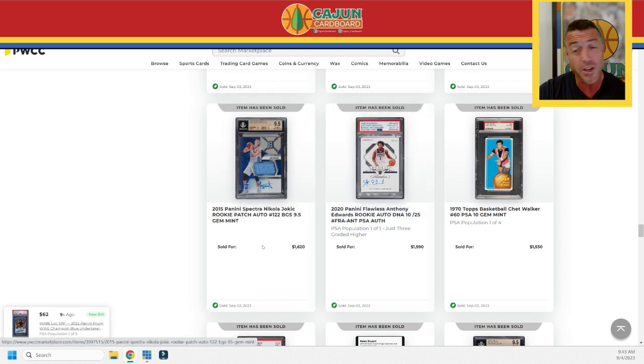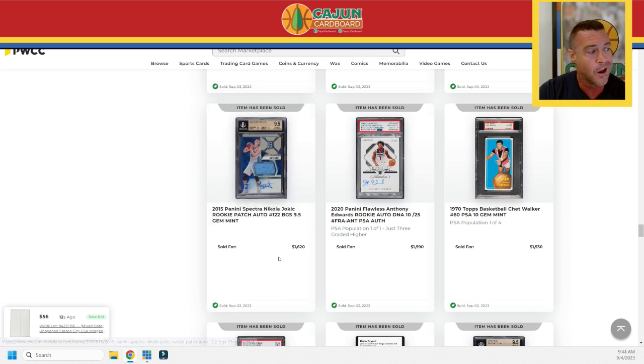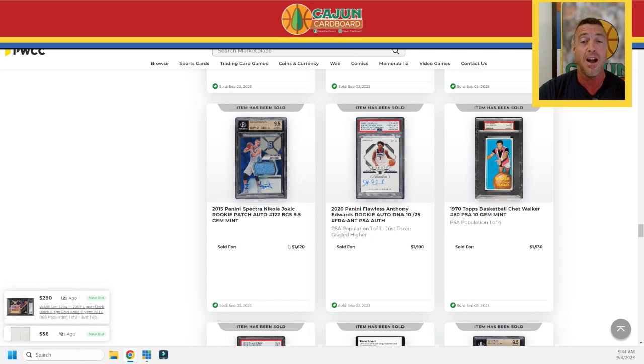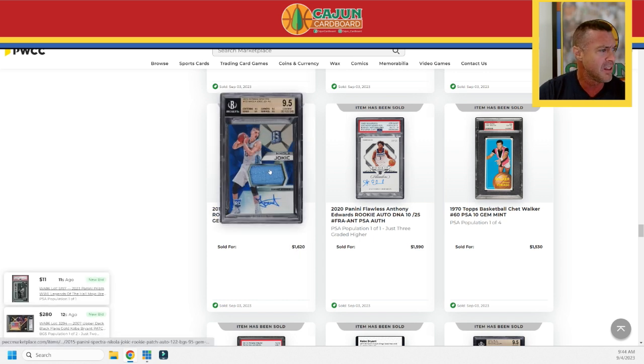A Jokic does not have that many patch autos. This is one of those. It's a quad gem 9.5. It's from Spectra, which is a product that a small faction of the hobby loves. I love the look of it, but I'm scared to touch it because I just don't think people appreciate it quite that much from a value standpoint. This one does $1,620. It is apparently not numbered, although I thought all RPAs were numbered.